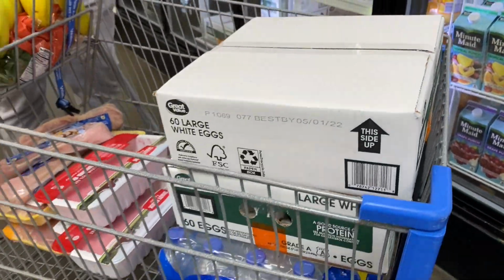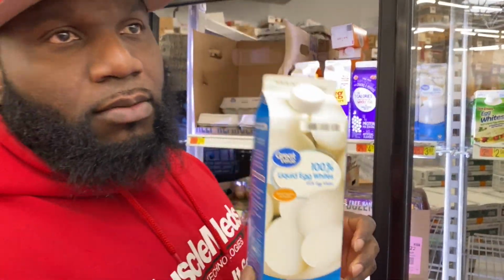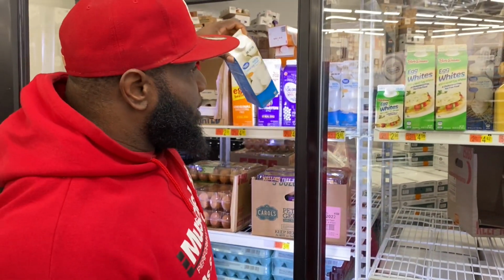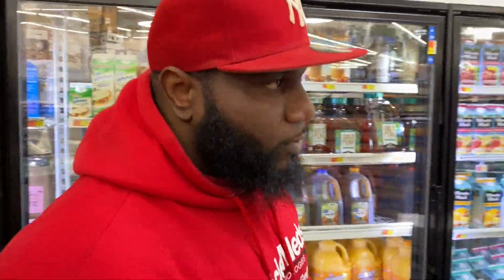I mean, you can go the route and get the liquid egg whites, but for me, I really don't like using egg whites. I'd rather use the regular eggs. I feel like I know what's in there. This, I don't really know what's in here, so if I'm gonna buy something, I want to know what's in the product itself.